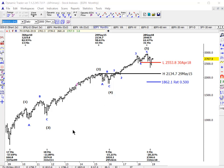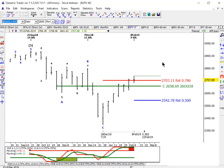Have we indeed completed this major bull trend into the September high, which has clearly and very confidently been signaled by December's decline below what I labeled the wave 4 of 5 low? Let's take a look at the weekly data and see if that confirms what I'm looking at there. So here's the weekly data just from the September high.